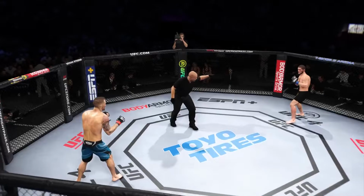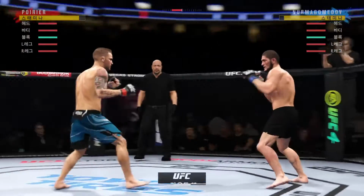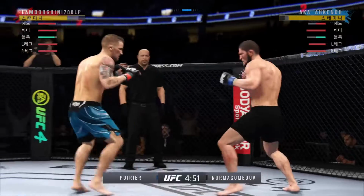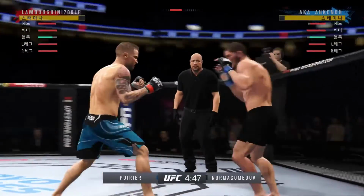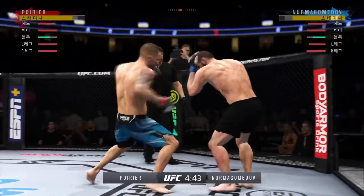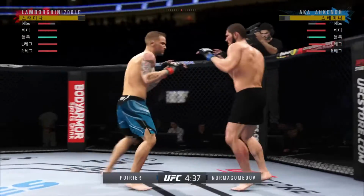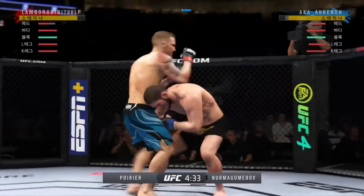Dustin Poirier versus Khabib Nurmagomedov. Beautiful kick. Nice job by Dustin Poirier there. Sticks the target and then moves his head off the center line to avoid the comeback shot. Head off the center line, and watch him counter with that beautiful straight left that he throws over and over. Oh, nice jab. Oh, right punch followed by a left there by Poirier. Continues to mix it up, going to the head, mixing in some body shots.